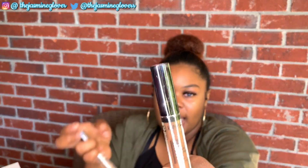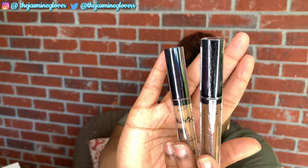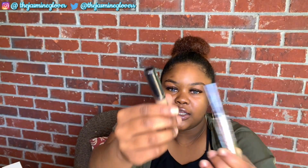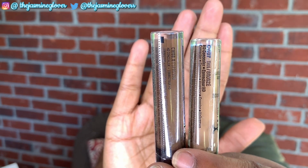Okay, we're gonna do a review on her too. I guess I can do these 2 in 1. So these are the NYX HD Studio Photogenic highlighters. I'm pretty sure y'all are well versed. Y'all heard of these. A lot of makeup gurus rave about them. I got the tan bronze and the espresso. So this one will be to highlight, to contour, and this will be to highlight. So I'm super excited about this. I'm super excited about everything.